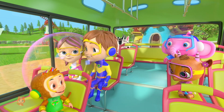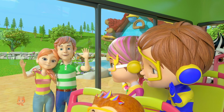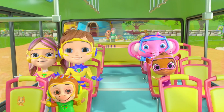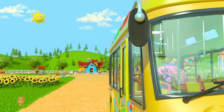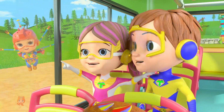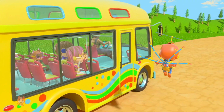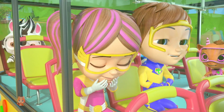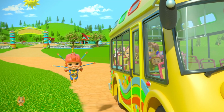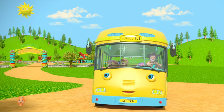Ride the bus, ride. This is Dewey. This is the way I go to school. Go to school. This is the way I go to school. So early in the morning.